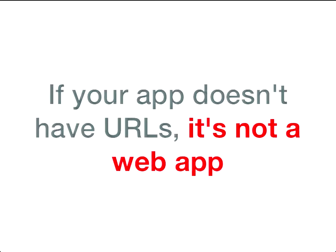And I'll maybe go a step further and say, if your application does not have URLs, it's not a web app. It's an application. It's written using JavaScript. It's delivered over the web platform, but it's not a web application. What makes a web application and not a native application is that you can share where you are with other people. And it's responsible for the viral growth of the internet.